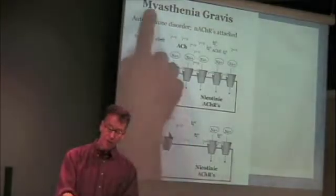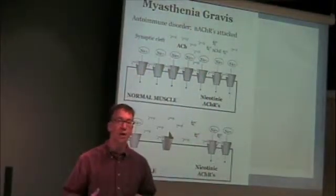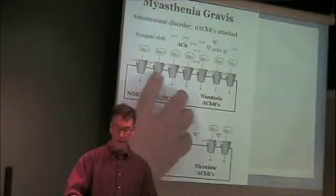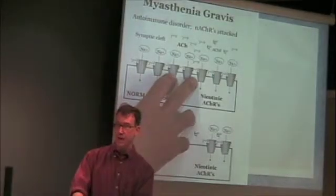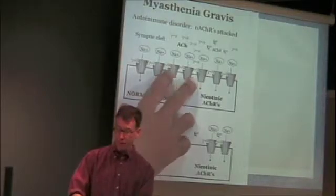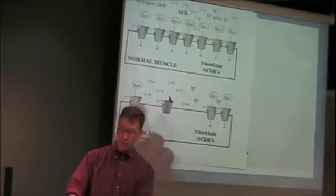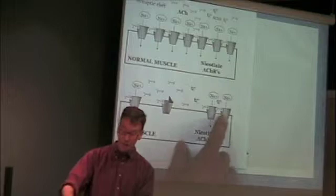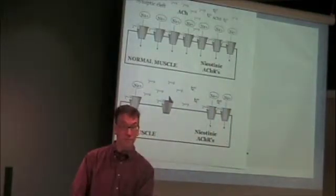But there's a disorder called myasthenia gravis. It's an autoimmune disorder, which means that your own immune system, for some reason, finds something it doesn't like about these proteins, particularly these nicotinic cholinergic receptors, and it starts to attack them. It does so primarily in the periphery. And as it does so, these receptors become far less numerous, and they don't work as well because they're literally being attacked and eaten by components of your immune system.